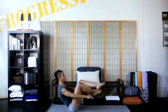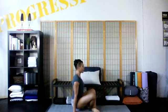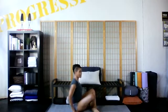Four. Three. Listen carefully. Two, one. Cross your right ankle in front of your left. Use your hands and push your bottom up. Five. Four. If you do Ashtanga, this is familiar. Three, two, and one. Navasana.